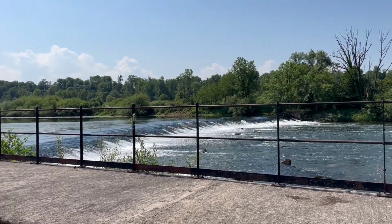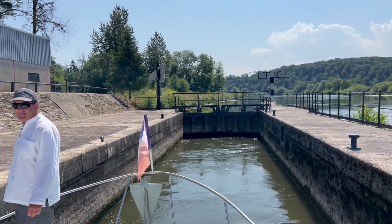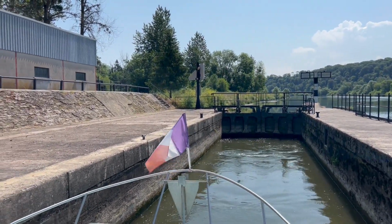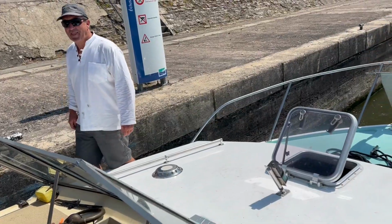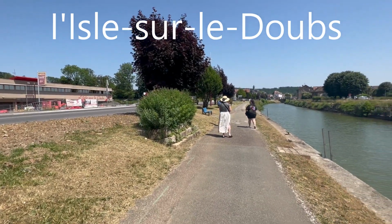After our wee incident this morning, we're up and off to the little village of Doubs, I think, Saint-Vit, it is. So we've just stopped. I'm going to go for a little walk.